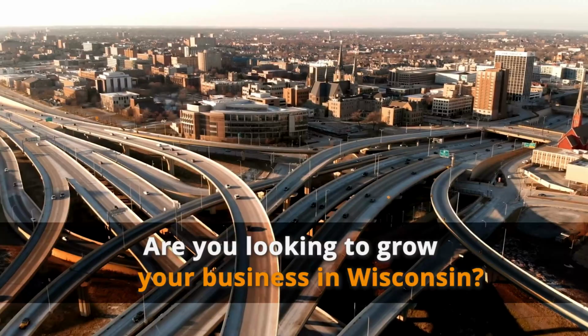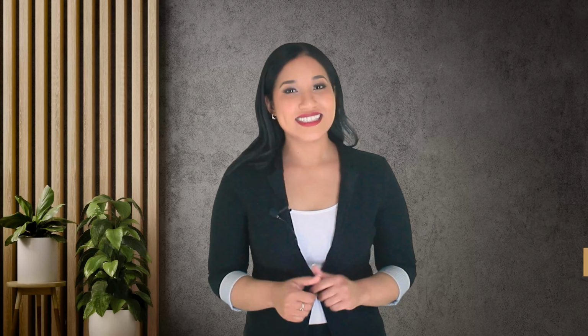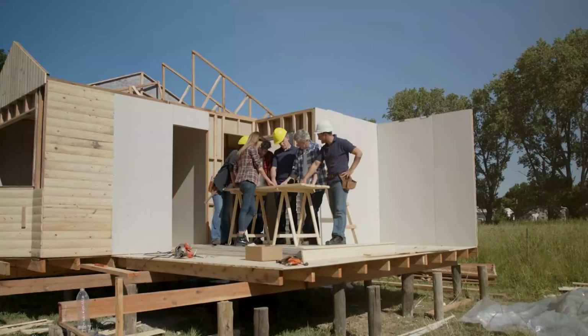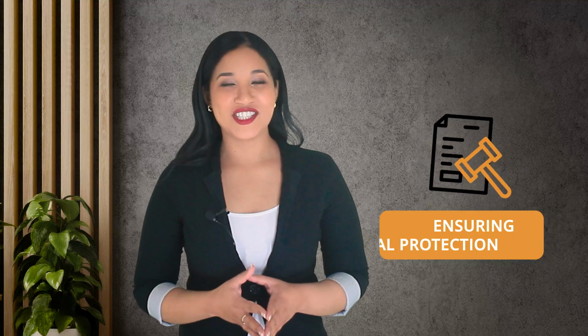If you're looking to grow your business in Wisconsin, getting the right insurance is the key to unlock bigger opportunities and stay compliant with state regulations. Whether you're handling residential projects or tackling large commercial jobs, having a dwelling contractor qualifier license is crucial for building trust and ensuring legal protection.